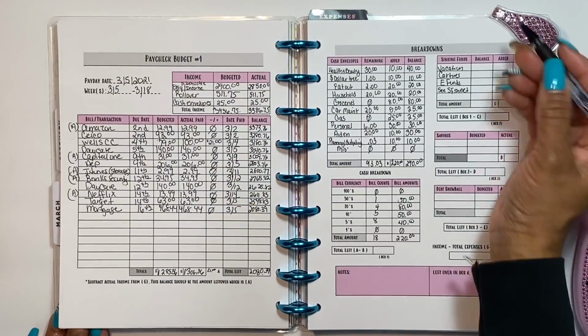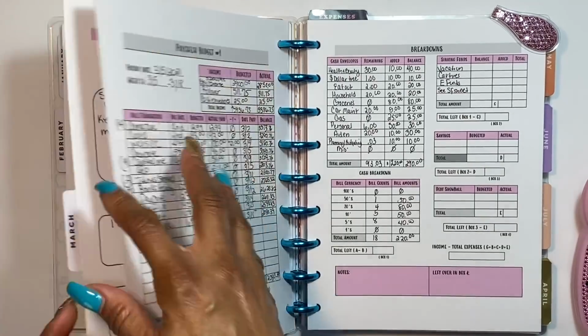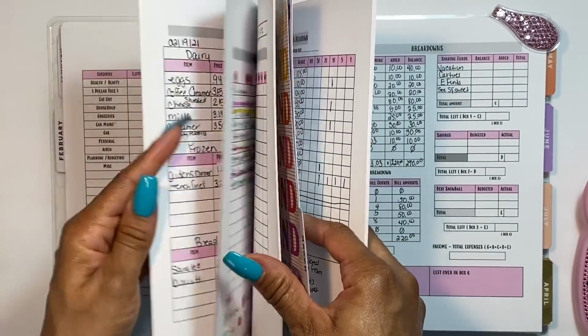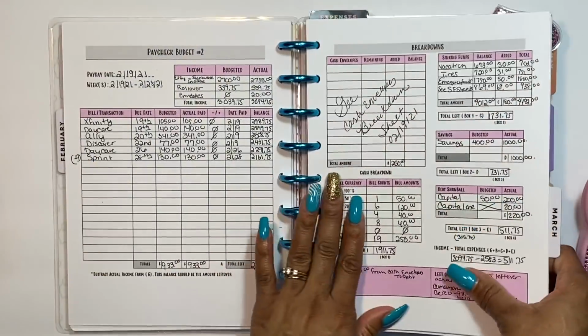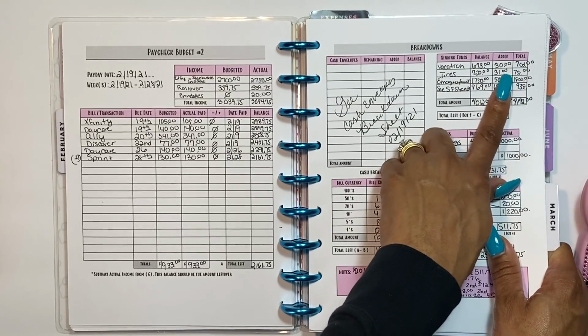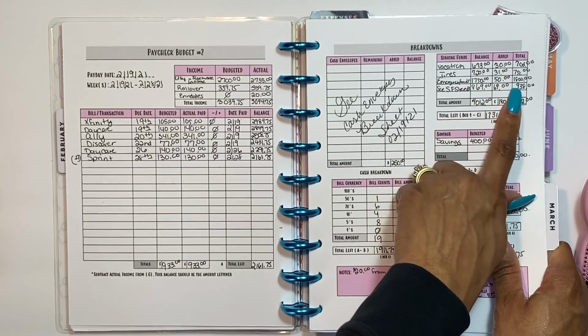All right. So for vacation, the balance is, and where I'm getting the balance is from my last paycheck budget worksheet, which is right here. So these are the balances that we're starting with. That's why I always like to make sure that I keep what I start with, what I added, and then what is the end of.